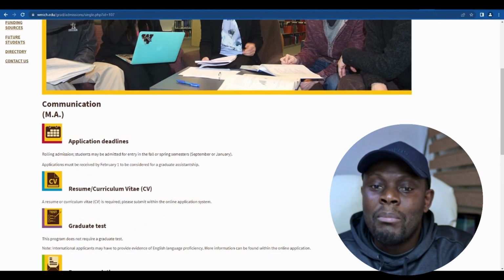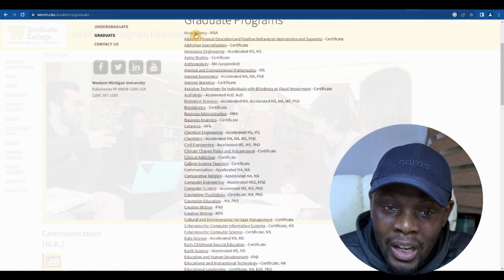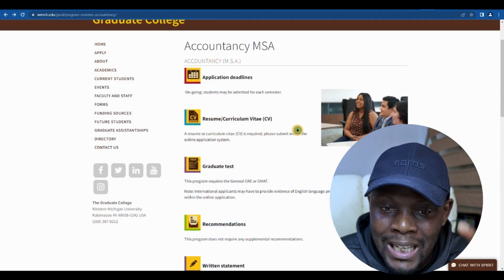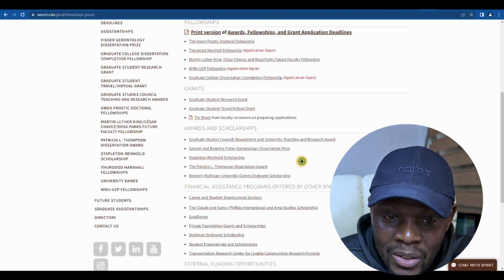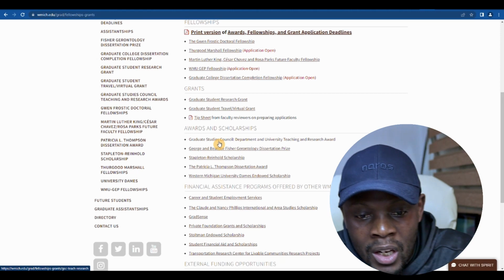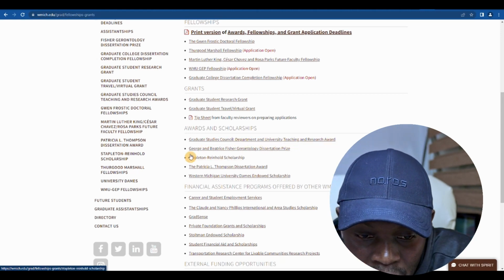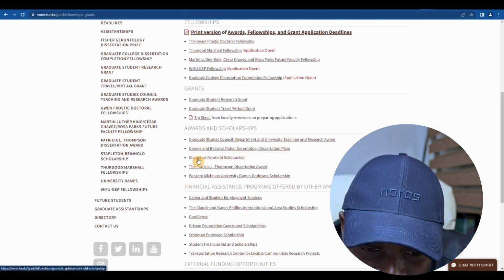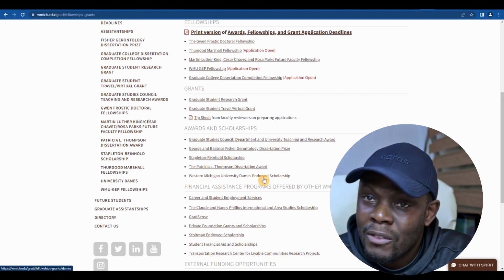So it is important to indicate here that these programs have scholarships. Like for example, we were on accountancy. Let's go back there. We looked at accountancy. Here they say sources of funding. There are many sources of funding. You can have awards and scholarships like Graduate Studies Council Department and University Teaching and Research Award. There is George and Beatrice Fisher Dissertation Prize. They have Stapleton, Reinhold Scholarship. So there are a lot of scholarships.